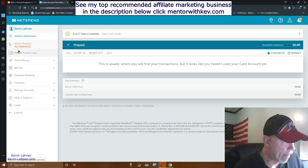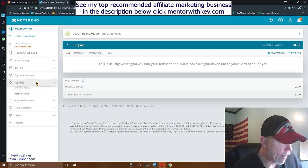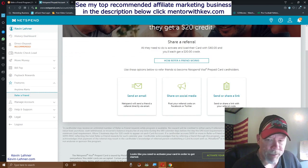And over here in the column on the left, you can see all kinds of different things. You can move money, pay bills with it even. And here's your payback rewards, in other words, earn cash back rewards, and then manage account, help and support, legal, log out. But right here, when you come into your back office, if you click under features, and it drops down, you see right here where it says refer a friend. You see that? And you can get anytime alerts and manage your account here. I'm going to click on refer a friend, and it brings you over here, and now you notice it pops up down here that looks like you need to activate your card in order to get it.